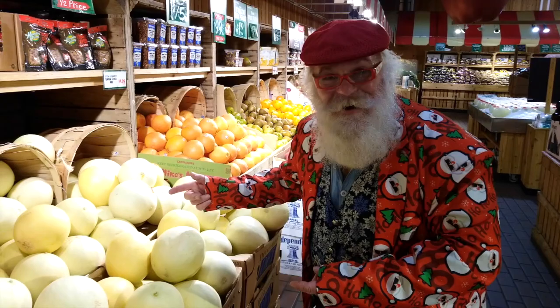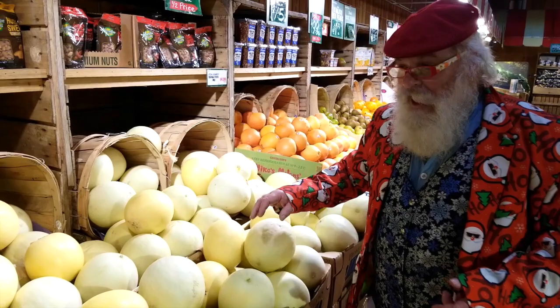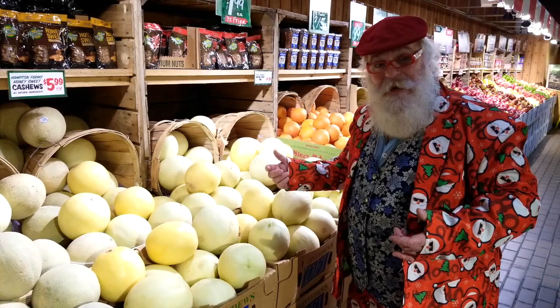Look at what we have here. There's a couple of different types of melons. Here we have honeydew. And over here, we have cantaloupe. Do you know what colors they are on the inside? Honeydews are usually a light green. And cantaloupe is usually a bright orange, almost like a pumpkin.